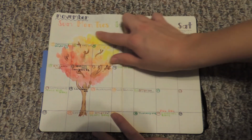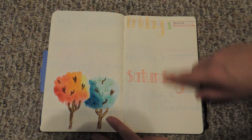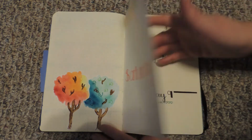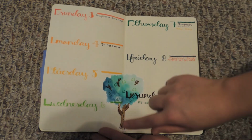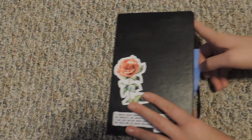I put one on the monthly spread here, and then I put 2 down here because the first week in November is just 2 days, and I didn't want to do a Friday and a Saturday page. So I'm going to put a quote here, just don't know which one yet. And this is the only weekly spread I've done for November so far, but I really like the tree in it. I've got a bunch of other ones painted, but yeah, I have been having so much fun bullet journaling.